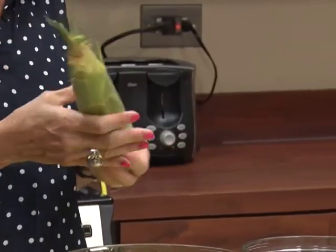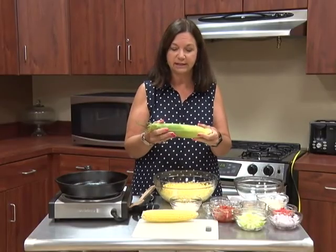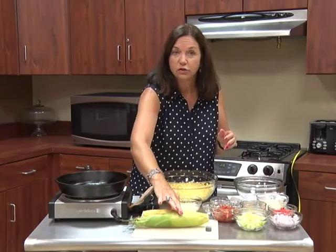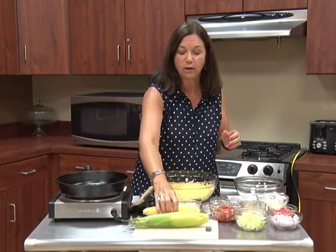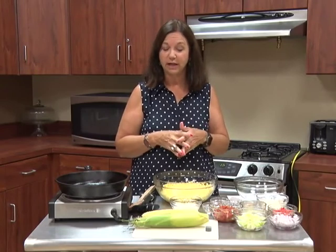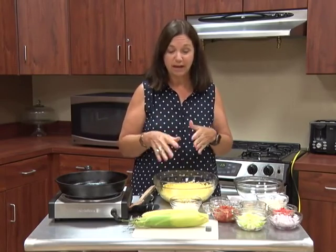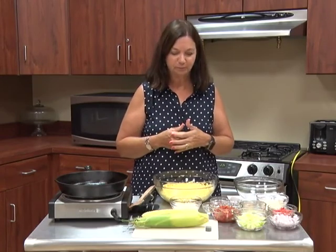Now, as far as the storage goes, your corn can stay in your refrigerator just like this about 1 to 2 days. Sometimes you can buy it at the grocery store, the shuck's already off, and you buy it like this. So you're looking for about 1 to 2 days, and after that, hopefully you've got a recipe in mind, you're going to use it. If not, corn does freeze very well. So just keep that in mind, that if you're trying to figure out what you're going to do, just remember you can freeze it too.